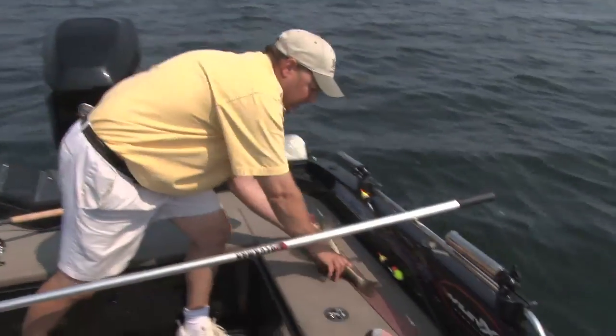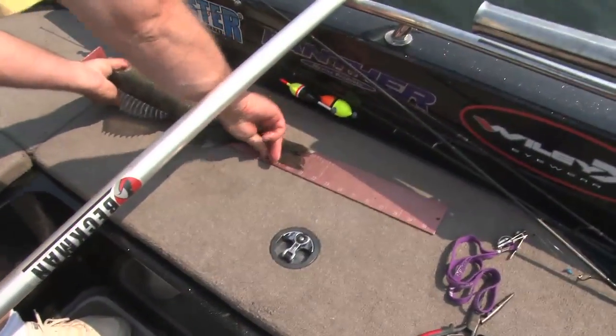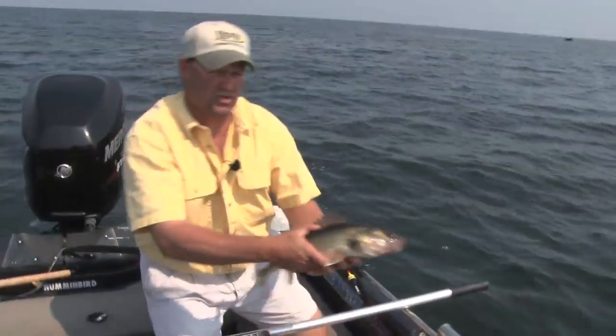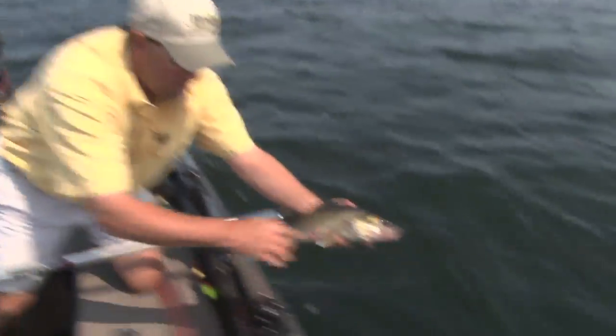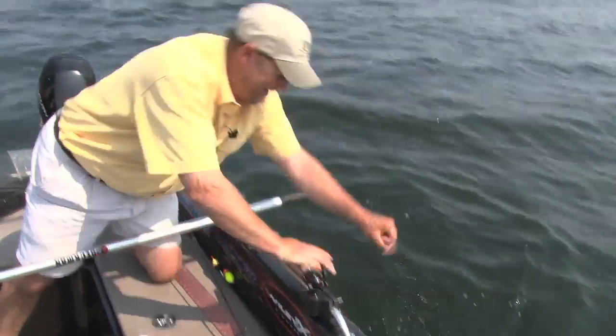Let's see if this guy's gonna make it. Nope, a little bit too big. I'm gonna let him go. But then I wanna show you what I'm talking about here. Oh, geez, come here, buddy. I'll get you out of here. Don't worry. There you go. Whew. He was in a hurry to get back.